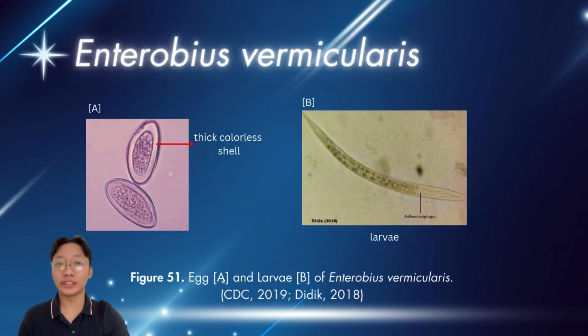Our egg is oval and asymmetrical with a thick, colorless shell which protects the developing larva inside. These eggs are highly resistant and can survive in the environment for extended periods. The larva shown on the right possesses a bulbous esophagus, a defining characteristic for our species.